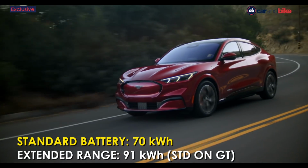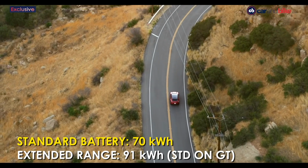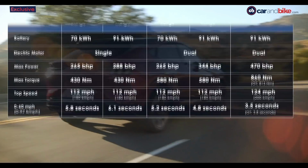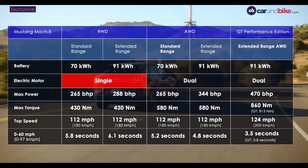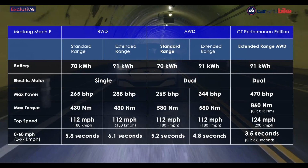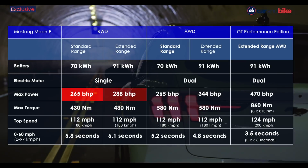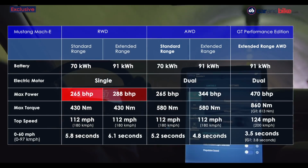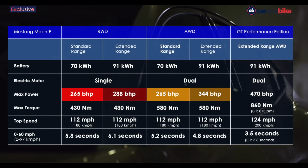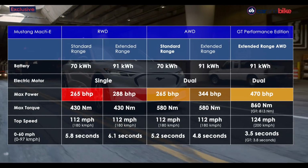The Mach-E has a 70 kilowatt-hour battery as standard, and the extended range is a 91 kilowatt-hour pack. There is an electric motor on the rear axle in standard variants, and the all-wheel drive has one on the front axle too. Power output varies from 265 bhp to 288 bhp for the rear-wheel drive models, and 265, 344 to 470 bhp on the all-wheel drive models, depending on the variant.